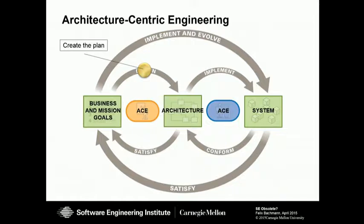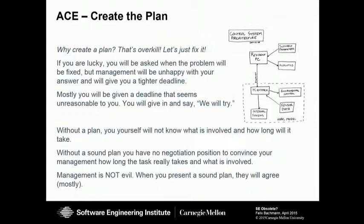Here comes the other thing. The plan. Create a plan. You might think: I just want to fix it. Now I can see what the problem is. Now let's dive into it and fix it. And now this Felix character comes and says, create a plan. Why so?